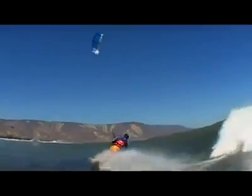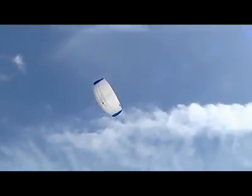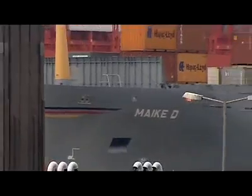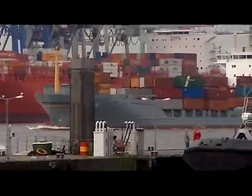It is a simple fact. Wind is cheaper than oil and the most economic source of energy on the high seas. And yet, shipping companies are not taking advantage of this attractive savings potential at present, for a simple reason. So far, no sail system has been able to meet the requirements of today's maritime shipping industry.